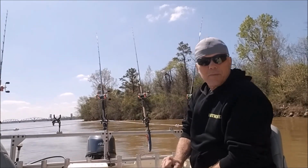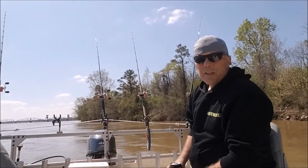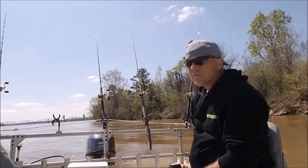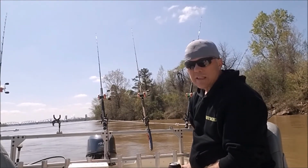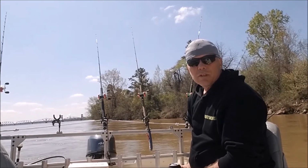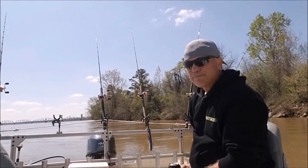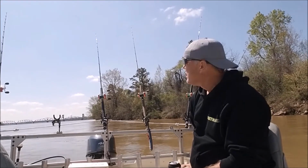All right, guys. I normally get 15-20 minutes on a setup, but as fast as the water's moving right now, we need to give them a little bit of time. Water's still a little cool yet. It's up almost 60, but not quite there. It's about 55, something like that.